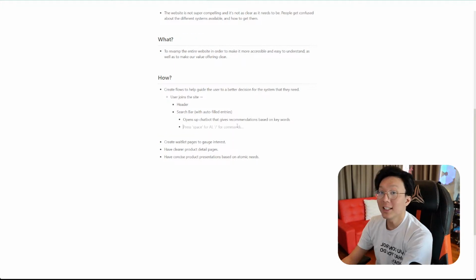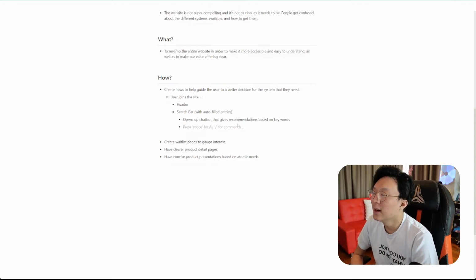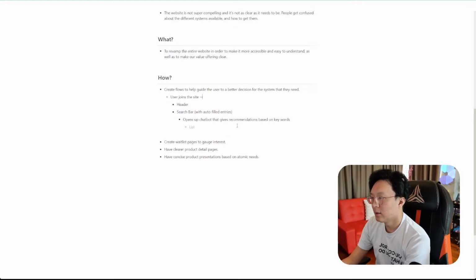And I've seen a lot of really cool AI tools nowadays that are GPT enabled and basically read your information off your sites and then give you information back in a very cool format. I'm going to show you guys that real soon too, if we decide to go down this route. So we have a chatbot that gets recommendations based on keywords, which will then drive them over to a product detail page. Okay, so that's one flow you can go to.